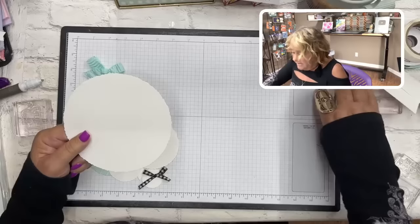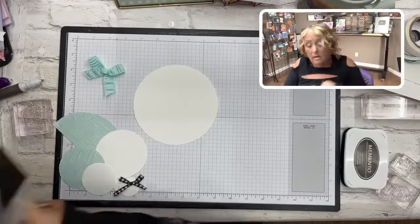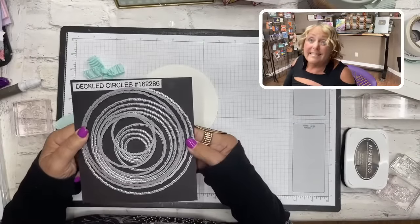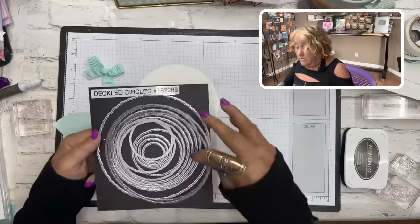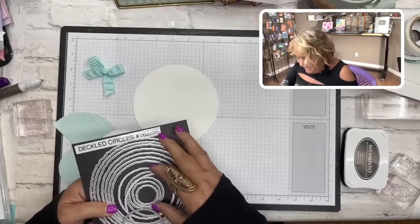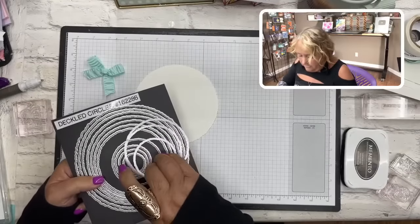These are scraps for stamping. All right, so you're going to use the deckled circles. You guys know when these came out, we were in love because there's a total of 16 circles in this die collection, and it's like the holy grail of circles, let me tell you. All right, so I'm going to show you exactly what circles I used, and I'm going to tell you the number. And I'll tell you if I'm counting from the outside or the inside.